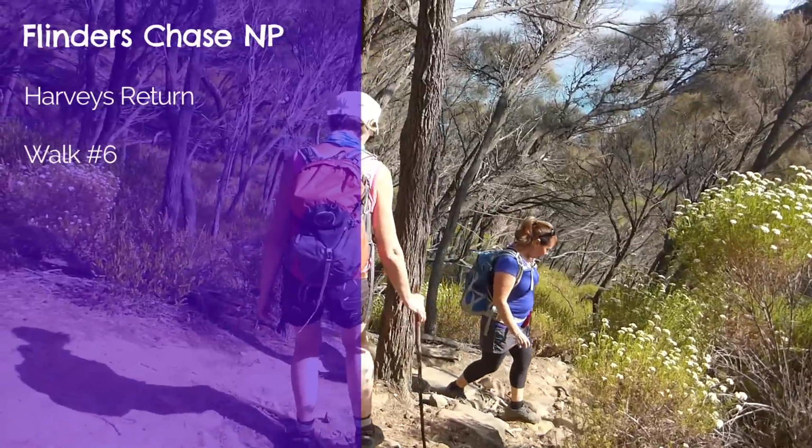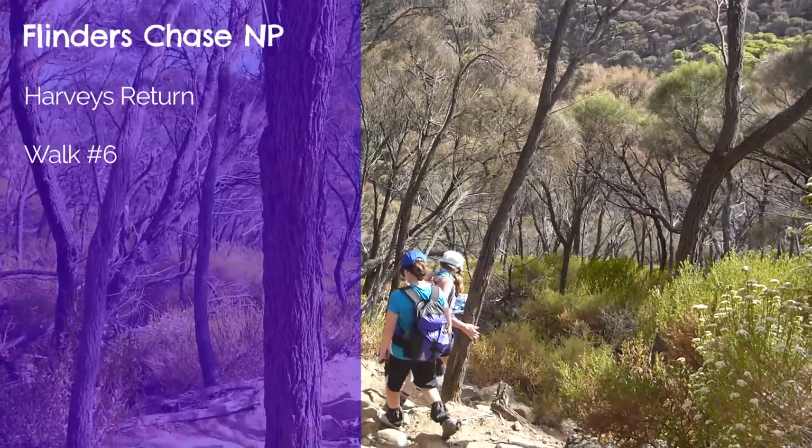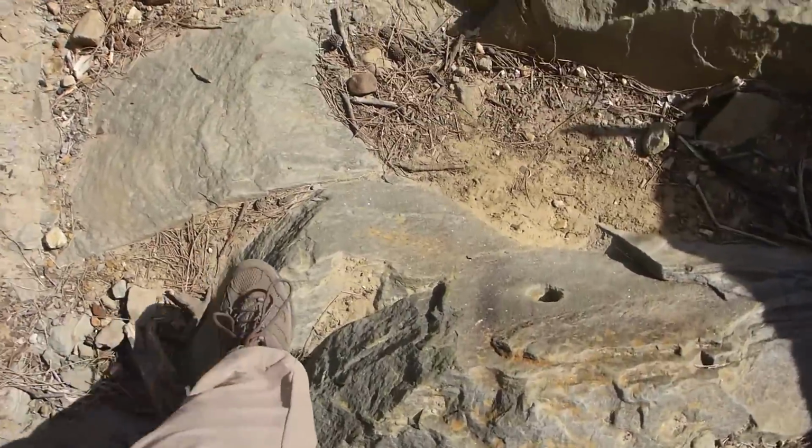Looking at the walk description in the map, we weren't really going to do this walk, but after hearing the story behind it and how amazingly significant it was to the lighthouse and to the people who live there, we've decided to come and check it out today, and it's quite exciting and it's quite steep.